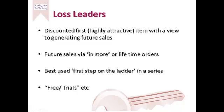It means that you discount your first product, usually an attractive product, the sort of stuff that people really want to buy, with a view to getting them into the store or onto your mailing list so that you can make in-store or lifetime value orders.